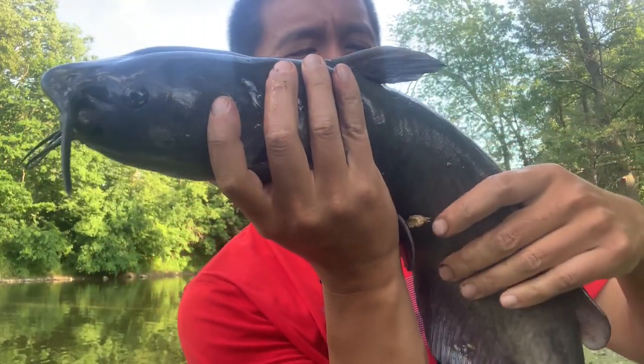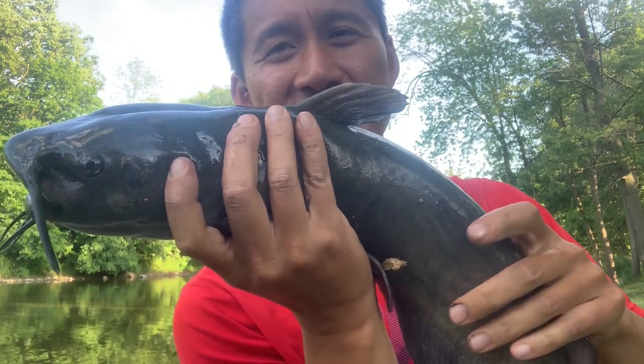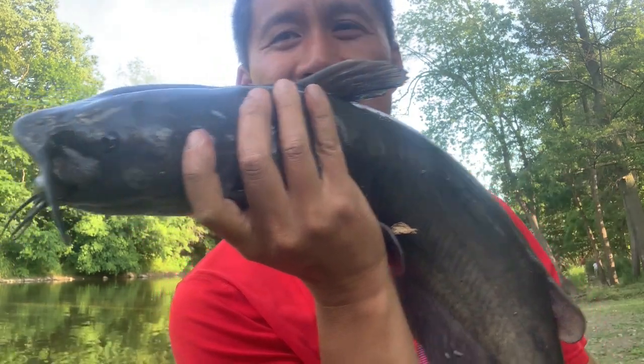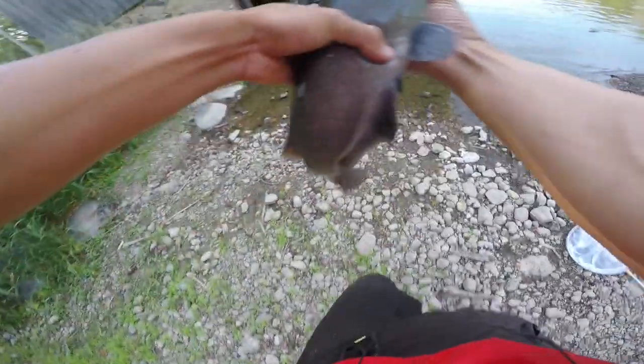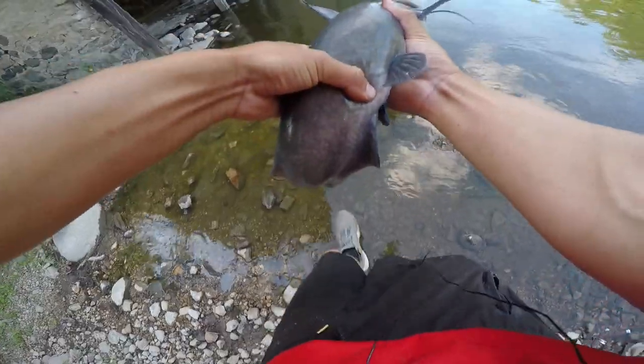Channel catfish this time, probably like a 3 pound catfish. Not very big, but still a very nice catfish. Fourth species of the day. Put this guy back. Water. Nice fish, nice fish. Hopefully there's more here. See a catfish? There you go.